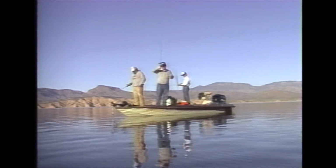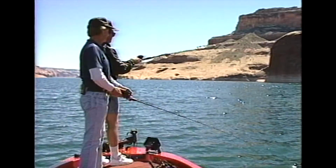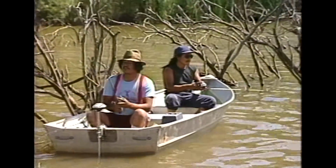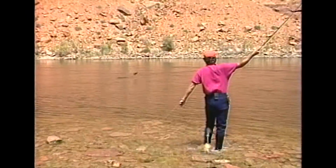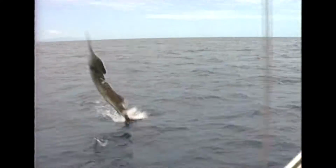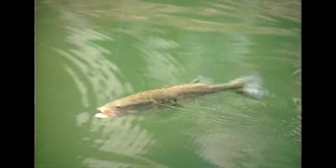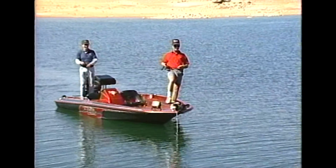Just drop a line and reel 'em in. It's good old boys, come fishing again. Yeah, it's that time again to drop a line. So sit back and relax and let's go fishing again. Come along as we join John Shaw and today's special guest. Reel 'em in on Fishing with the Good Old Boys. Good fishing.